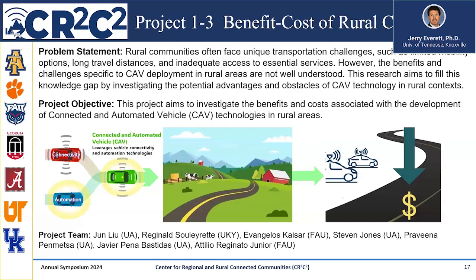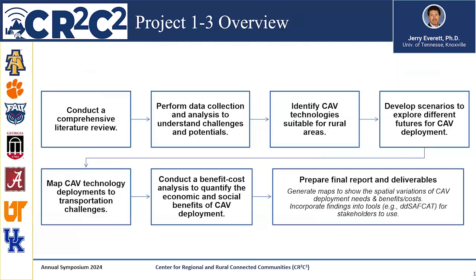The third project, I think, is one that's much needed and will be really interesting, and that's looking at benefit cost for CAVs in rural areas. You can see the project team there, and what they hope to do is develop the information that people can use to do these benefit cost analyses. Here's a quick flow diagram of what they're planning to do.